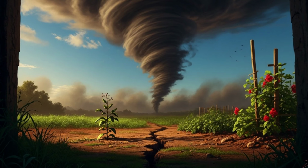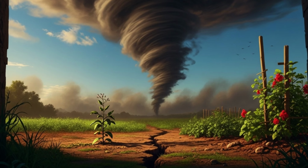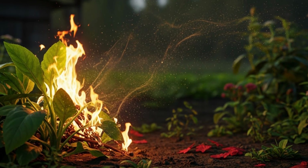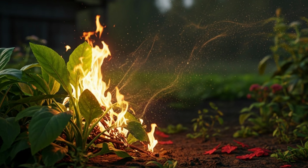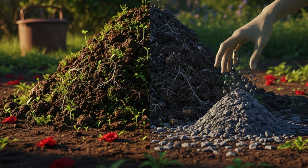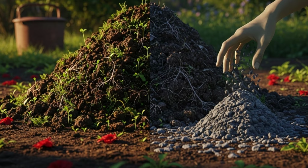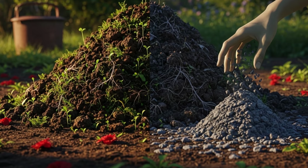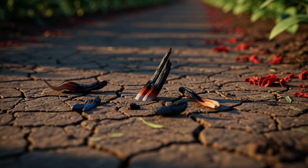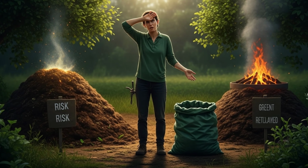But there's also another, less obvious yet crucial loss. By burning plant waste, we destroy something incredibly valuable: organic matter. We convert potential humus, which could significantly improve soil structure, making it more friable and moisture retentive, into a mere handful of inert minerals. Essentially, we're discarding the very building blocks of our soil's fertility. Alright, composting can be risky, and burning is a hassle.